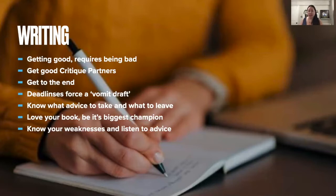So get to the end. That's the thing I mentioned before, just see the whole thing through. And you can't really see it in an outline. You can't see it in bullet points because I think that is a map, it's not the road trip. You want to get to the end of the road trip before you can actually go back and assess how it went.